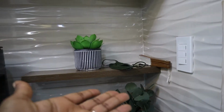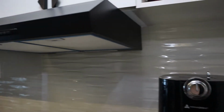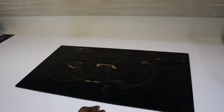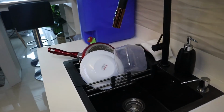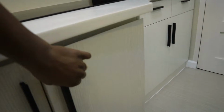Over here is where I set my to-go items. So my keys, my fan, and my masks. Then you have a hood range for cooking. You have a built-in range with 2 eyes on it, really awesome. Over here I have the sink, and above, more pots and pans and plates and such. Same thing here, pots and pans. So under this one I actually have a rice cooker, and I think that's a pressure cooker.